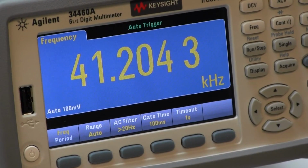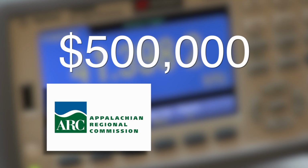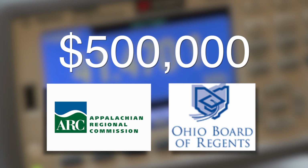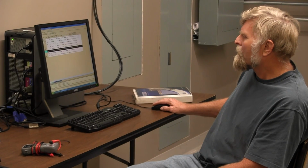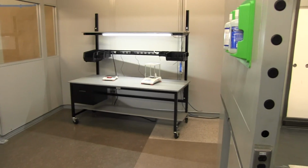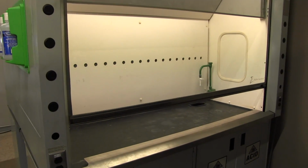The new equipment is the result of $500,000 in grants from the Appalachian Regional Commission and the Ohio Board of Regents and has a variety of uses. Chief Technical Officer Bill Wittenberger explains what the wet lab will be used for. This is the kind of place where you would make small battery samples or small fuel cell samples or something like that. It starts out with chemistry and ends up with a little piece of something that you might test. So that's what you would do in a wet lab here.